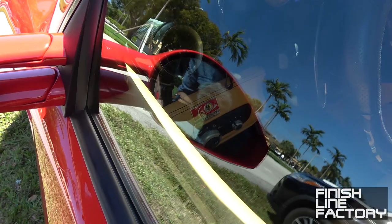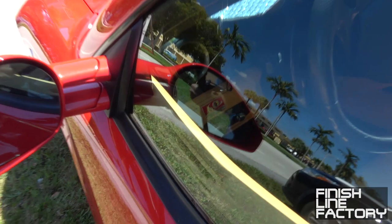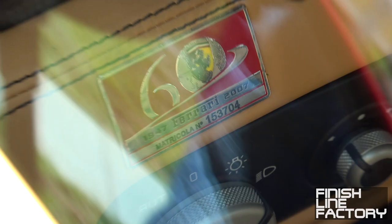This is a, it's got a 60th anniversary plaque on it. A little hard to see. You know what? Let me see if I can zoom in on it. There you go. Look at that. That's pretty cool. 47 to 07. Here we go. Carbon ceramic brakes. So you don't step out into traffic. Look at that front end. Gorgeous.